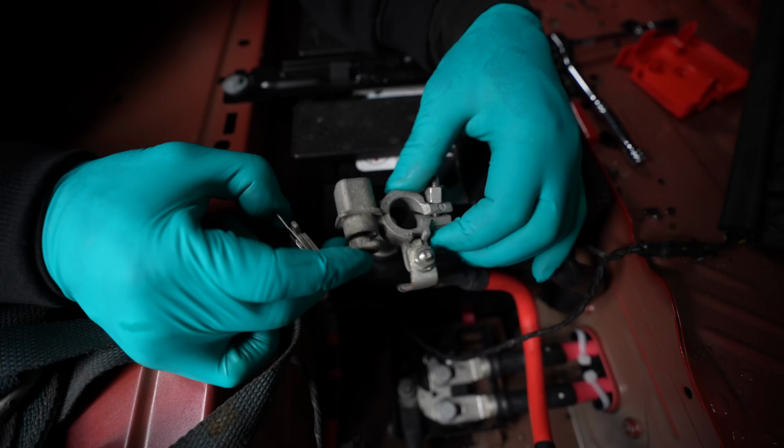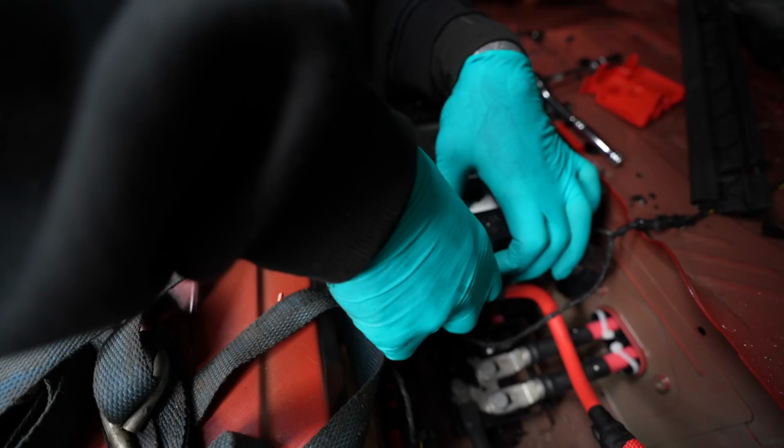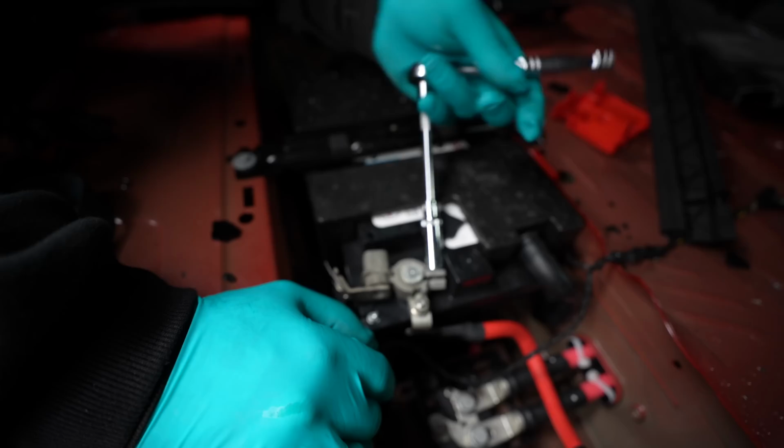Look at that, it's in! It's in, it's fixed! So by doing that, I've bridged the gap in the pyro fuse and I can put it back to the positive on the battery terminal. It's almost like BMW knew people were going to crash them.